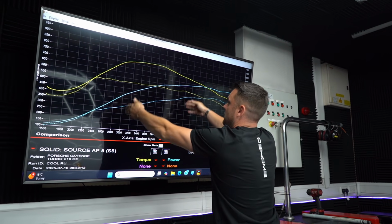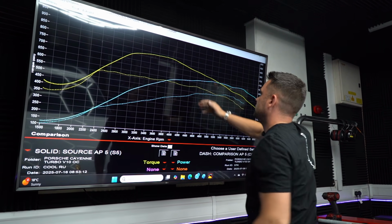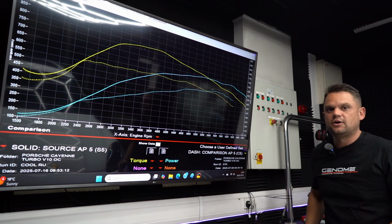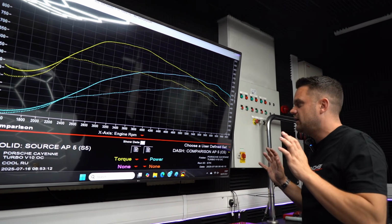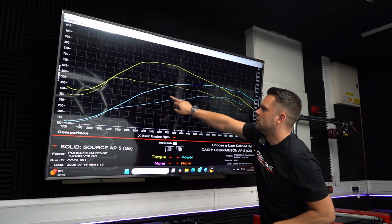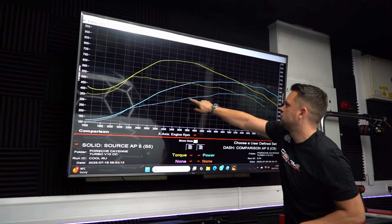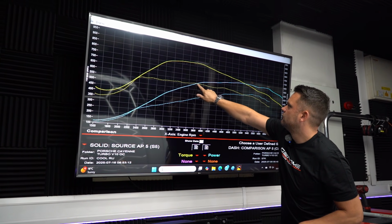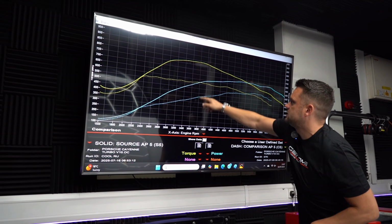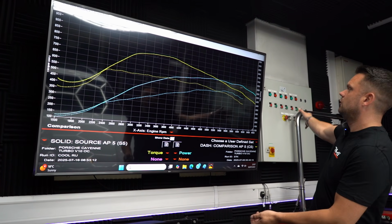So for the fattest part of the torque curve, from 3,000 RPM to 4,800, you've got the best part of 200 foot-pound of torque extra everywhere. So it's going to be insane. That also translates into the power. So in the mid-range here, we've gone from just over 400 wheel horsepower to 550 wheel horsepower, well, 560 wheel horsepower. So again, 150 wheel horsepower increase pretty much all the way through.